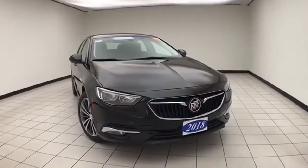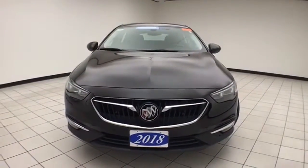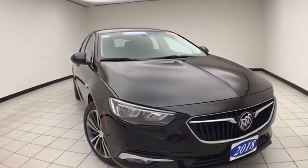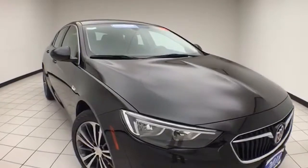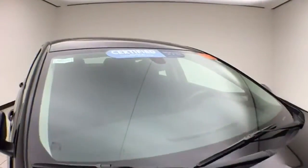Today's special is the GM Certified 2018 Buick Regal Sportback Preferred Group, stock number Z9953XX. 13,000 miles, and this Regal comes to us with a clean AutoCheck history report, Ebony Twilight Metallic in color.